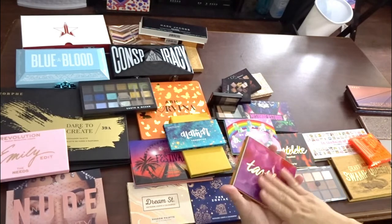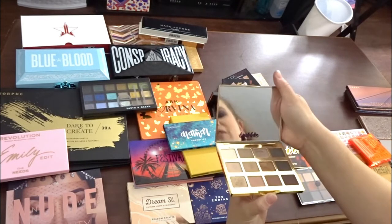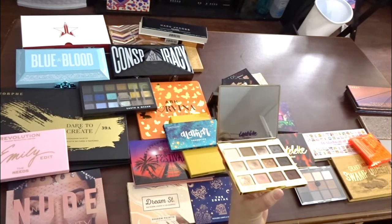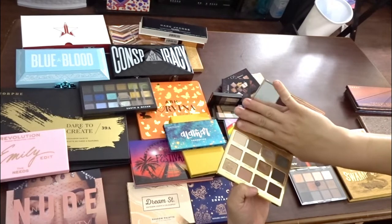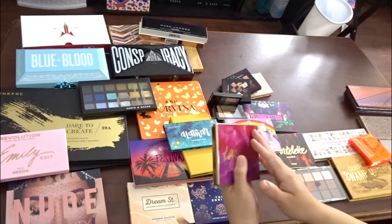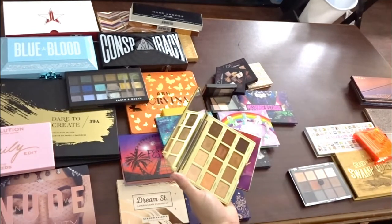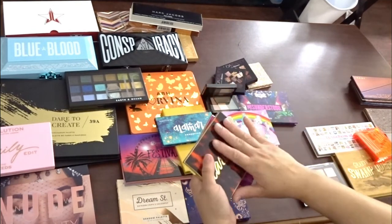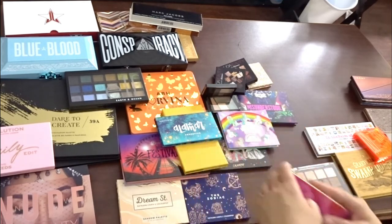Oh, Tarte. Tartlet in Bloom. This was my very first eyeshadow palette. As you can see, it is really well loved. I have dug into Rockstar quite a bit. So definitely keeping this. Tartlet Toasted. I wouldn't say I actually use it a whole bunch, but I do love the formula, so maybe I'll bring this into my front rotation and start using that.